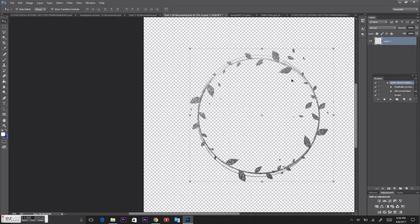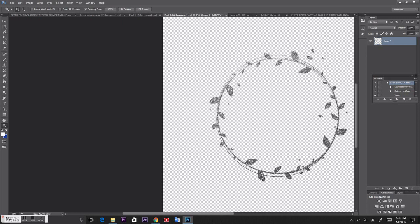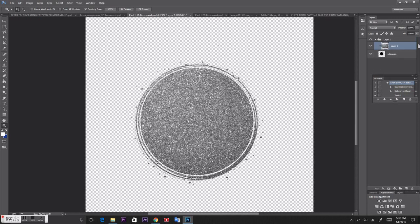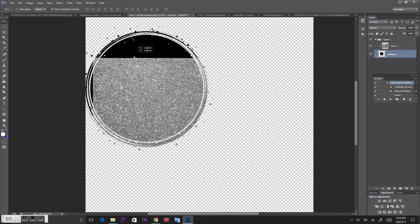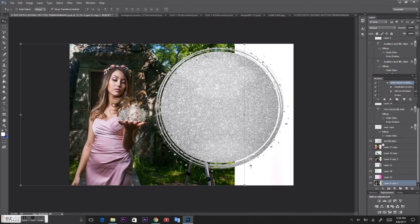Okay, I did that one for this as well. So this one, as you can see, was just another, it looked pretty much just like that black ball that I had, but I threw that silver over it. So anything that you throw over it and you click Create Clipping Mask, it will inherit the texture and color. So from there, I pretty much dragged it, boom, dropped it to this one. Now I got my nice shiny little background.